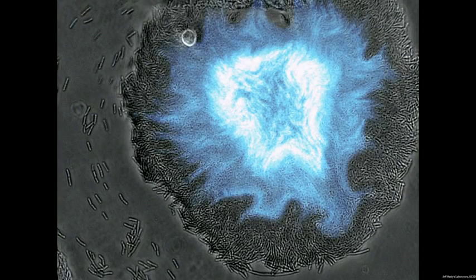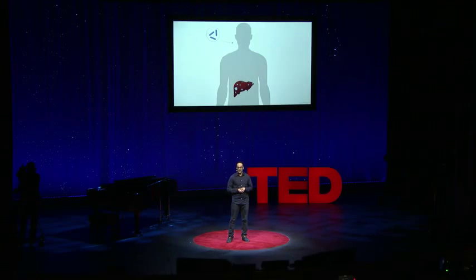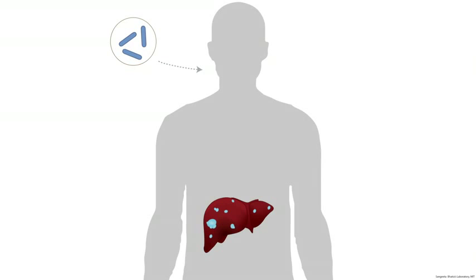Now, besides programming these beautiful patterns, I wondered, what else can we get these bacteria to do? And I decided to explore how we can program bacteria to detect and treat diseases in our bodies like cancer. One of the surprising facts about bacteria is that they can naturally grow inside of tumors. This happens because typically tumors are areas where the immune system has no access, and so bacteria find these tumors and use them as a safe haven to grow and thrive.